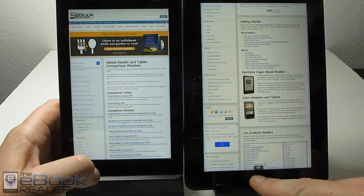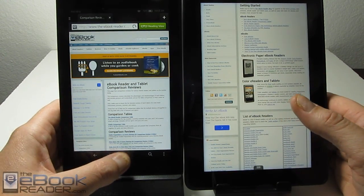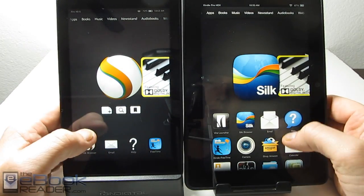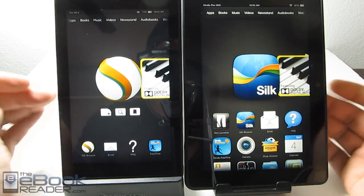But I always hated that stupid tab like you see right there. It always annoyed me. So I'm glad that they got rid of that. It's just totally obvious that you swipe up and then you get back to your menu anyway. So I don't know why that tab needed to be there. So otherwise, you got the same features. You got the same home screen. You got the same tabs. So like I said, these two devices are very similar. Obviously, it's just some hardware differences between them that separate them.